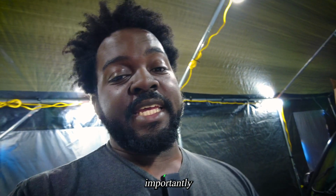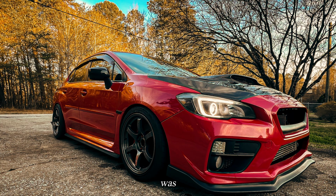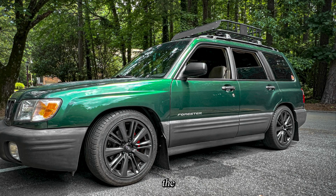Most importantly, this car is what started the channel. I had the WRX. The WRX at that time was pretty much complete, and I wish I had documented more of all the trials and tribulations of that car. But the Forester now has given us a second chance.